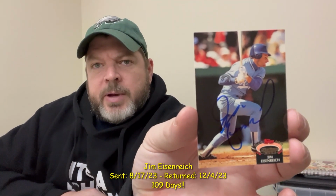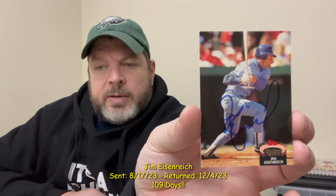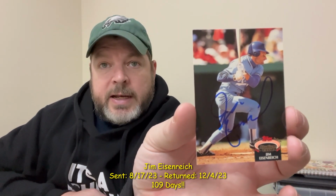All right, let's get down to why we're here. 7 in the box. First one coming in from Kansas City, Missouri. These are all 90s cards, so no points for Team 80s, but that's Mr. Jim Eisenreich of the Kansas City Royals. Beautifully signed in blue ink on that Stadium Club card.